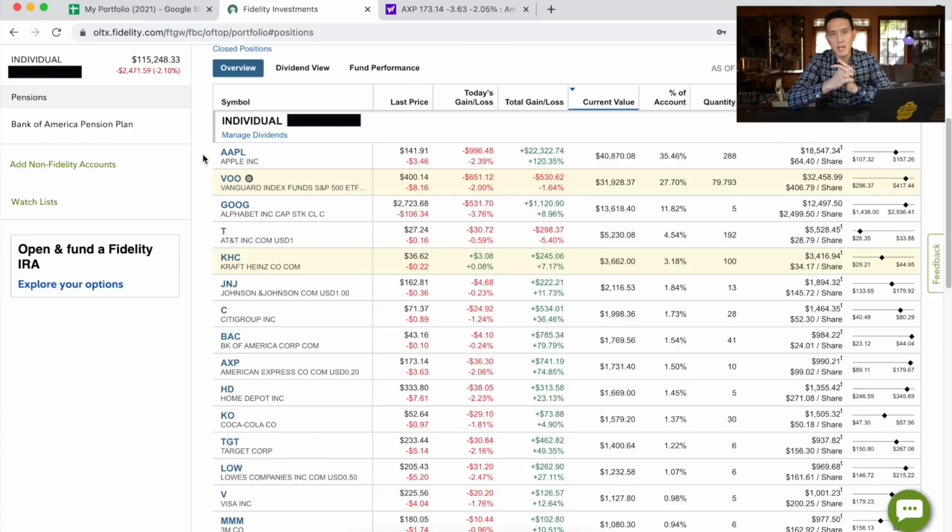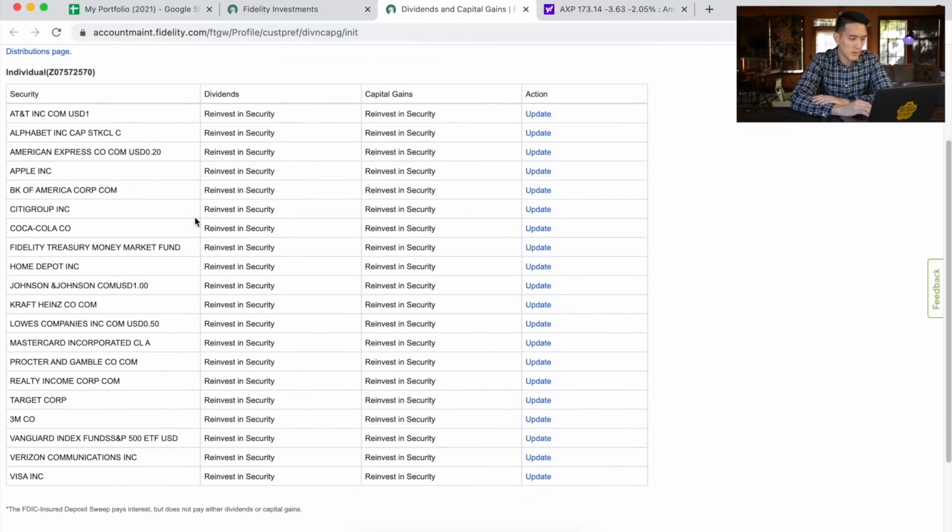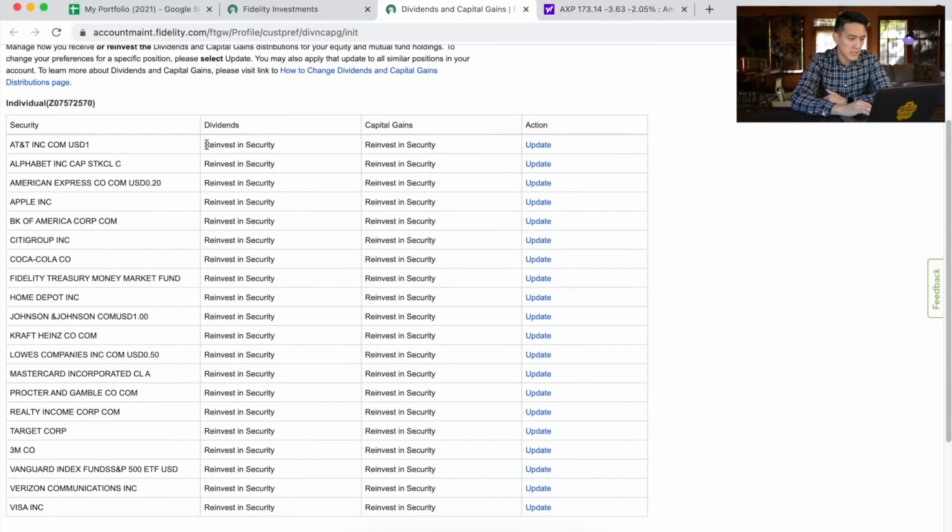One thing I wanted to show you guys was actually this manage dividends button in the Fidelity account. If you click on this, you'll actually see that for all of my dividend portfolio, or all my dividend stocks, on the left it says for dividends, reinvest in security. So what does that actually mean? We're gonna go through what reinvest in security means at my other desk. So let's go right back there and let's get right into it.